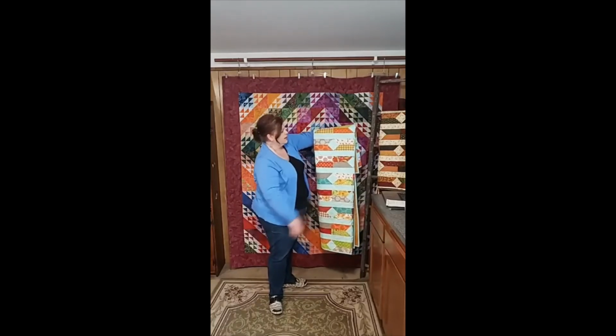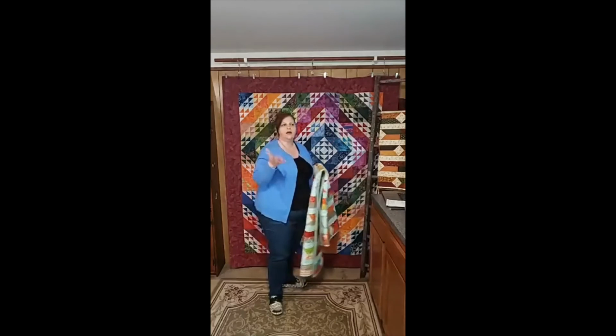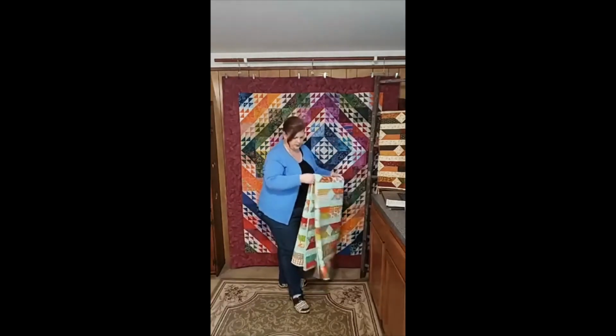Simple piecing, lots of straight lines. So kind of a very trendy, modernish quilt.